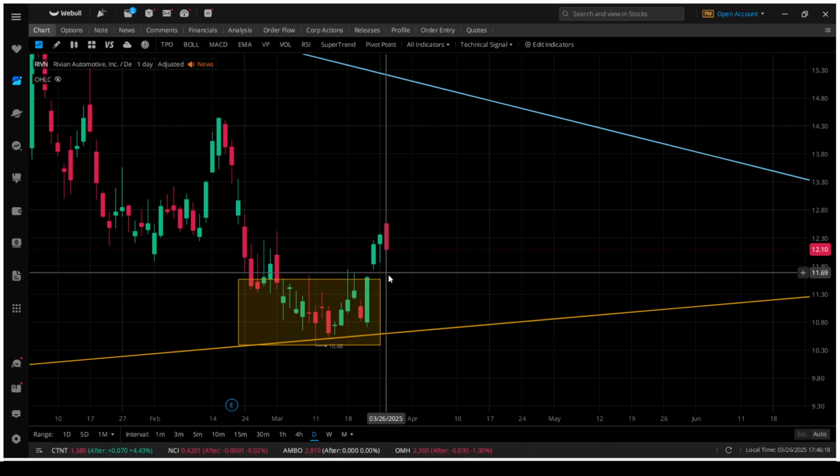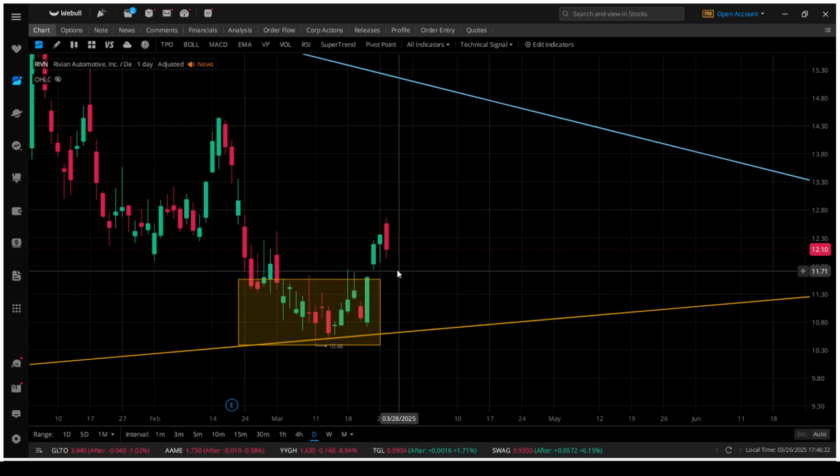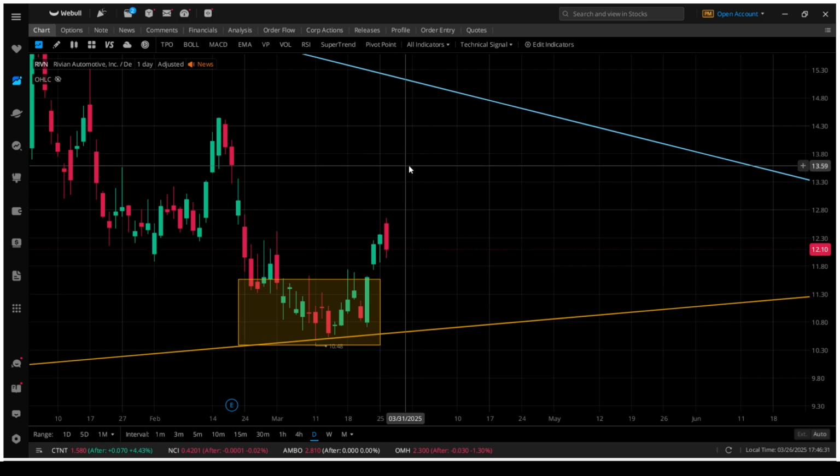So, you know, could this come back down, touch this, and then you could just start reversing? It could happen in the first couple hours of the day. It could happen in pre-market. It could happen in the first half of the day of trading, and then you could just finish the rest of the day making a new high.